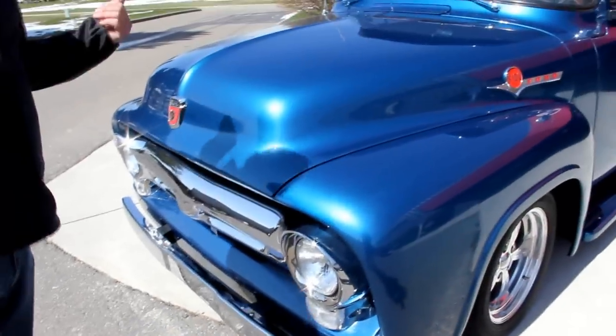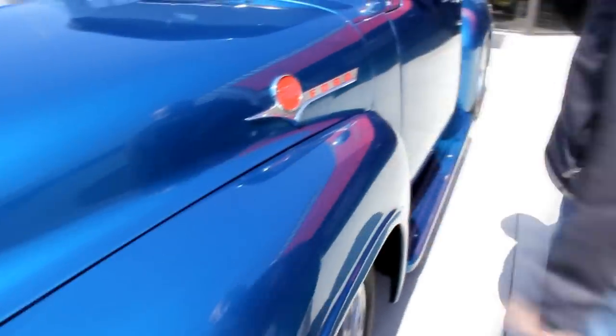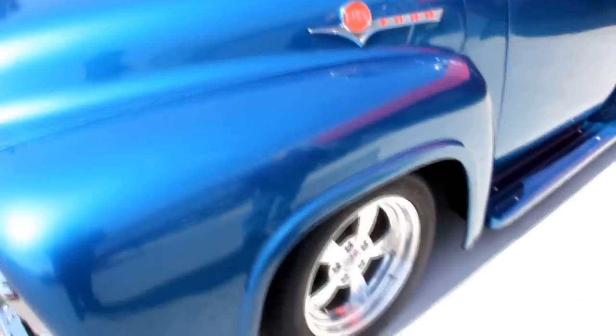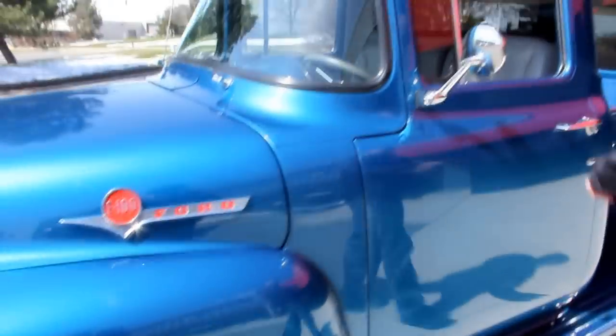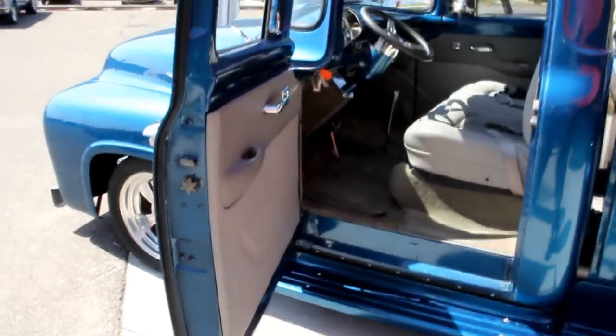The hood tilts forward, you'll see that later, or you might have already seen it in the video. Good looking emblems here. Really love the wheels on the truck. Really nice choice. Check the operation of the door here. The jamb looks good. Everything in there looks fantastic.